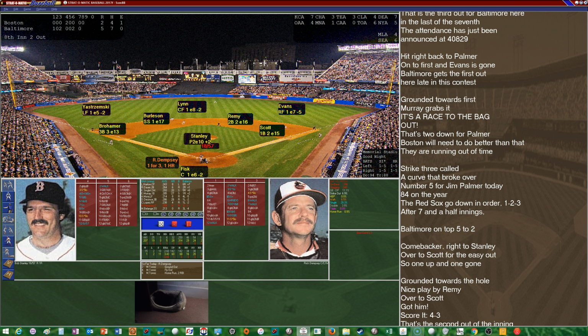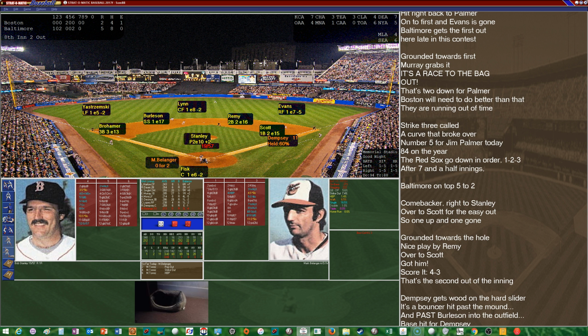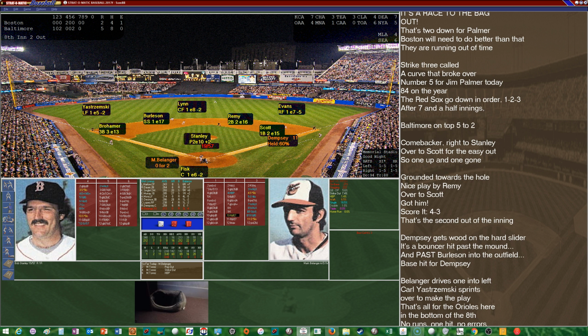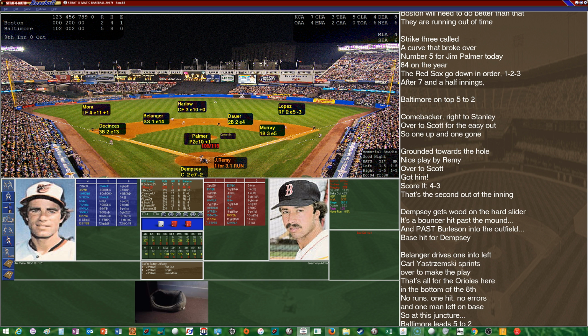So 2 down now for Dempsey. He had a 2-run homer his last time up. Stanley lets up his first hit, a 2-out single. Brings up Belanger. He's 0 for 2, reached on a hit by pitch in the 6th. And he's going to fly out to Yastrzemski to retire the side. So Stanley actually had a pretty good outing there. Did not surrender a run and only 1 hit in 1 2/3 innings.